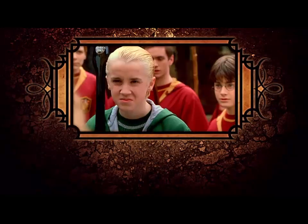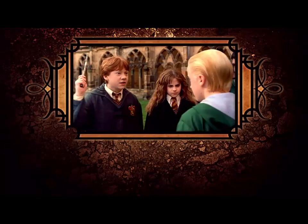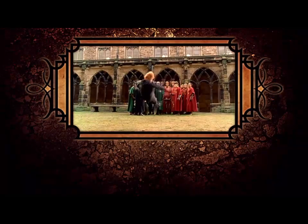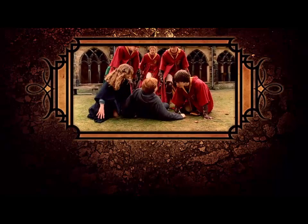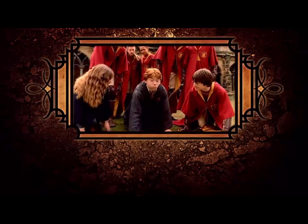What effect does the following Ron Weasley spell have? Eat slugs! You did it straight away. You okay, Ron? Say something.